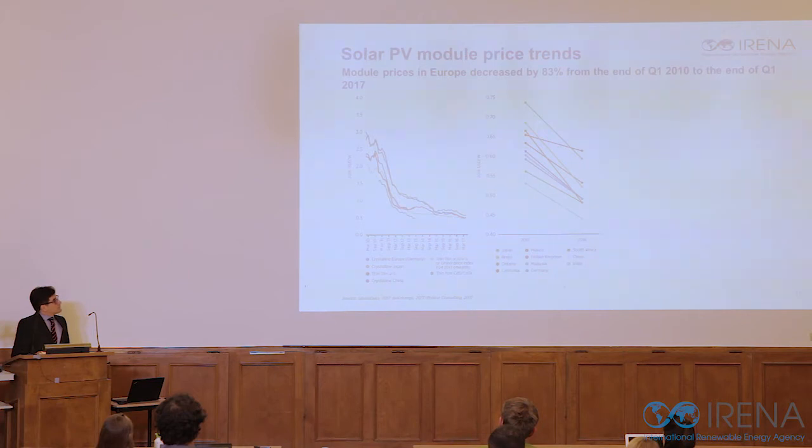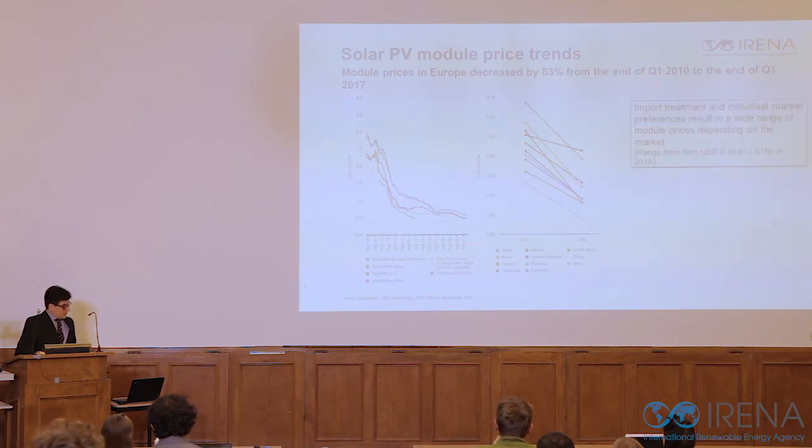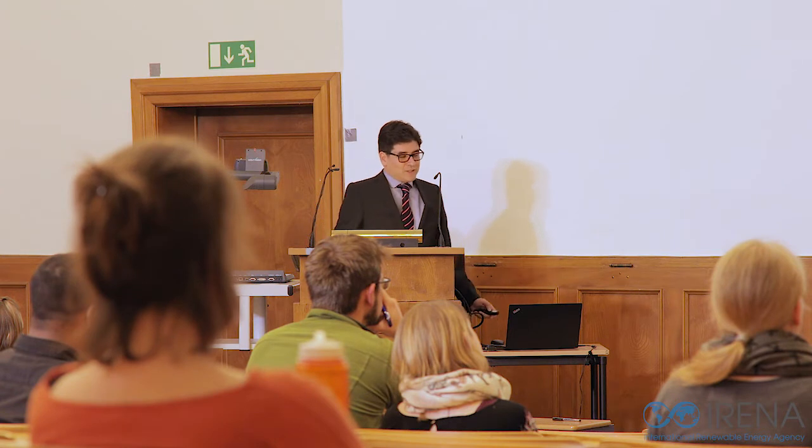Now, in this report, we also show a little bit of the individual country trends up to 2016, and you can see interesting changes there. Despite this overall trend of reduction in solar PV module costs, there are still some stark differences among different markets. This is not easy to explain.